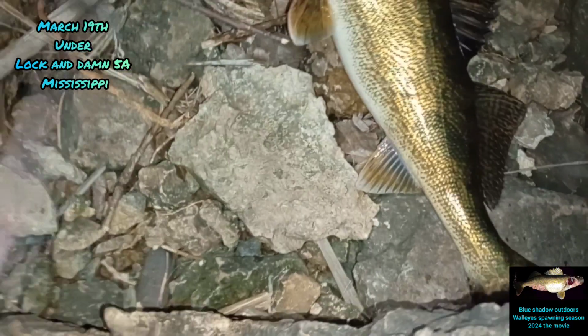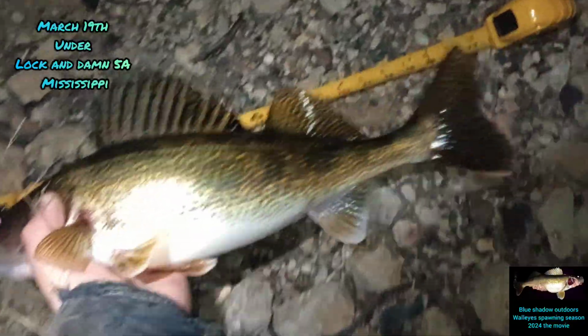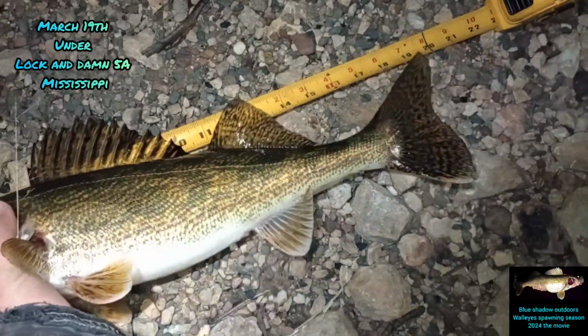That might be a big giant male. No, that's a tank of a fish right there. Probably 20 inches or more. Let's see what we got here.